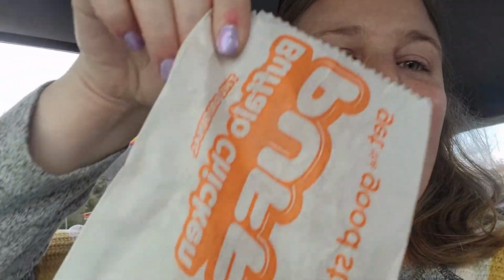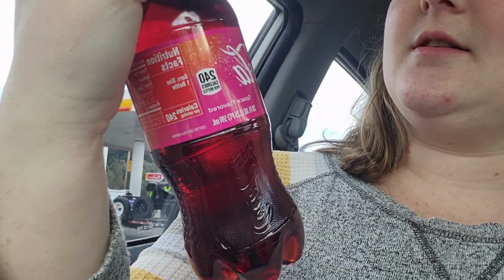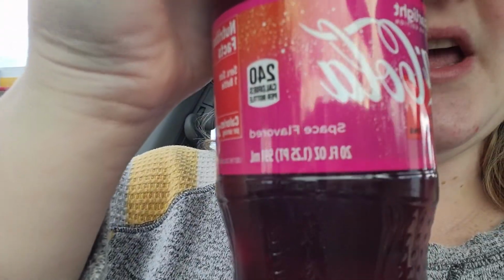The place we're going to is called Cape Kiwanda Natural State Area. At the gas station to get some lunch, I had this buffalo chicken puff, and I got this Coke that's special edition. It's the Starlight Limited Edition Space flavored. Let's see what space tastes like. It tastes like marshmallow.